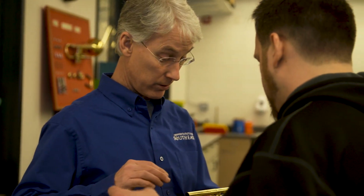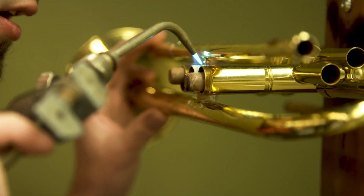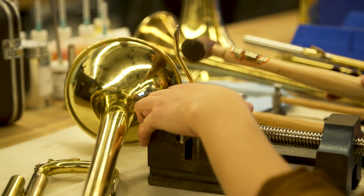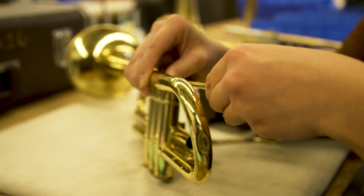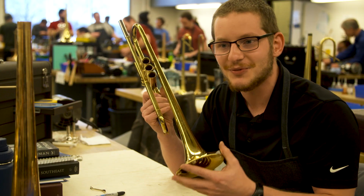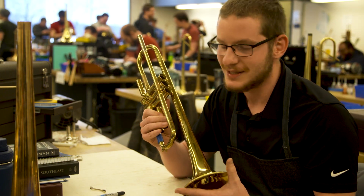Right now, we're currently all working on our trumpet projects. So we each get assigned a project trumpet. We had to take it completely apart, clean it using various chemicals, and there were tons of dents all along here. If you get close enough, you can kind of see little remnants of where they are, but this is ultimately one of the final stages of the trumpet that I'm working on.